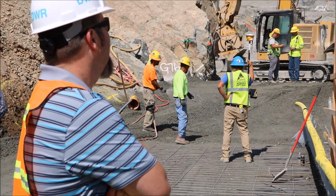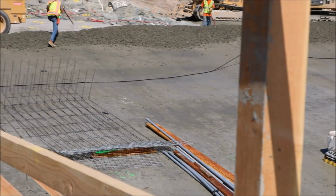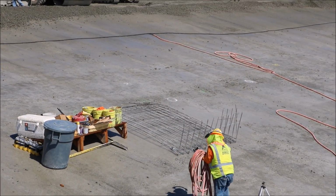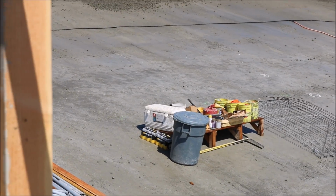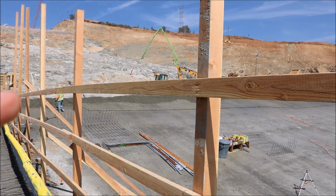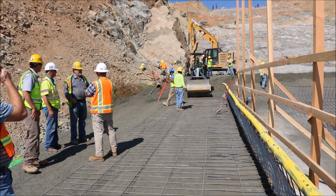And these guys with these survey poles here, the surveyors, are checking the elevation of the lift and giving it a thumbs up by marking these little circles here with an X if it's good, or plus or minus if they've got to adjust that lift elevation. So they got the GPS working with the dozers on the blade of the dozers, but it's the surveyors here that make the final call.